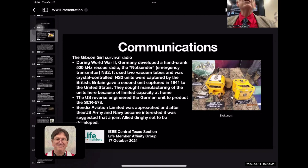Gibson Girl emergency radio. We stole the design from the Germans. We reverse engineered it, and it was used extensively by aircraft crew all over in both theaters during the war. It was a simple hand crank device. It had a fixed frequency setting and a fixed distress call. It came in a sack with an antenna, a kite, a helium cartridge, and a balloon. So if you were stranded out in the middle of the Pacific somewhere, you could send it up and start cranking away and sending a signal.